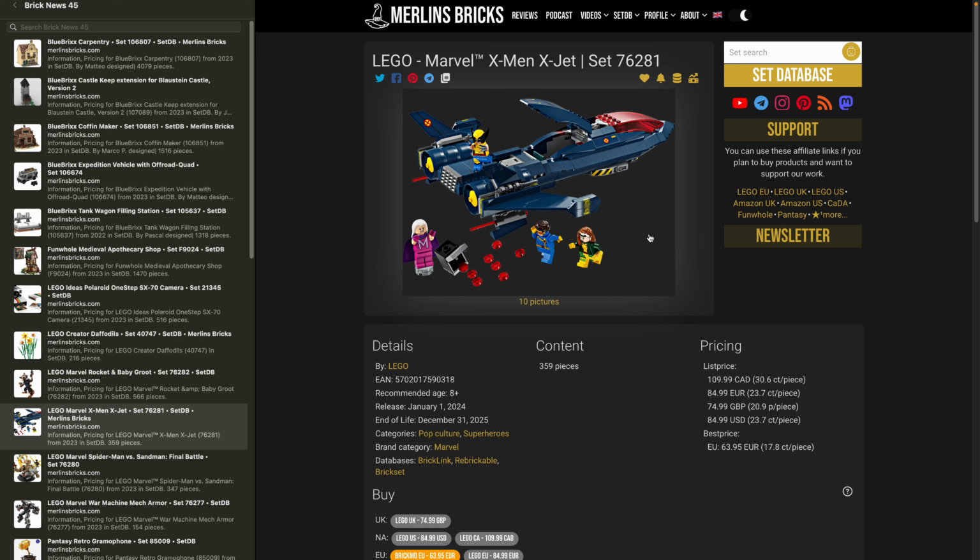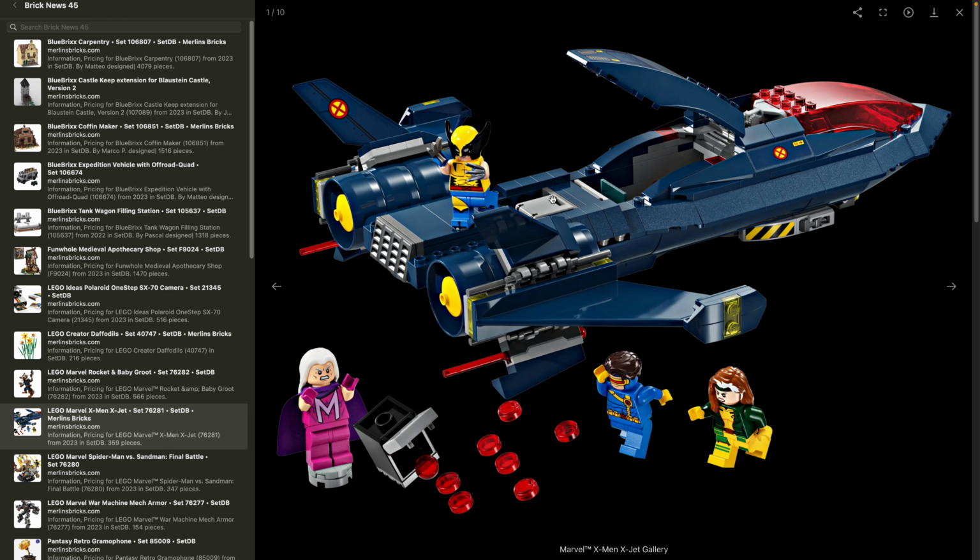And then we come actually to the, I think, worst set of the week. The Marvel X-Men X-Jet 76281. Yeah, 85 bucks. I don't know what is going on. We have seen this a few times over the years, like the General Grievous Starfighter or this other Hopper, or what was it called, recent Marvel set. Sometimes Lego is doing these vehicles and is asking for a price that I simply can't understand.